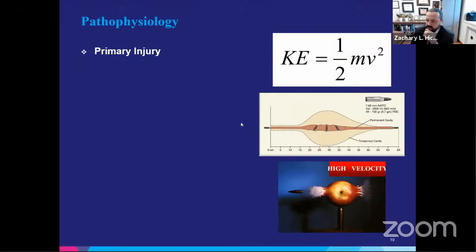So as we talk about in terms of pathophysiology, just like other forms of severe traumatic brain injury, blunt traumatic brain injury, there's a primary injury that occurs. But in penetrating injury, this primary injury is related primarily to the velocity of the missile. It's obviously related to the mass too, but the velocity is squared. So the faster the bullet, the more kinetic energy, the more damage it's going to cause.